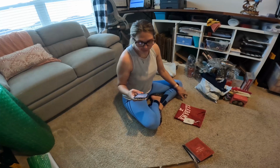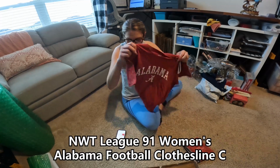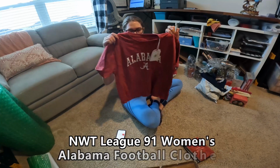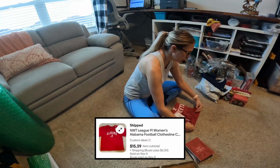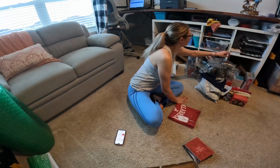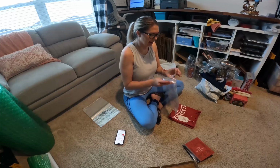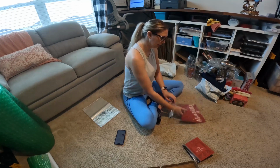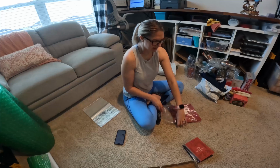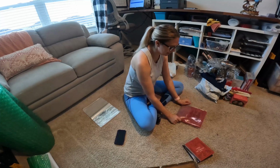So all right, the first thing that sold is this Alabama new with tags. It's a little crop top for $15.39 plus shipping. So I always try to fold it nicely so it looks presentable. And then I put clothing in a clear poly bag like this. If it's new with tags, I try to have the tag on the front, and I fold it tight.